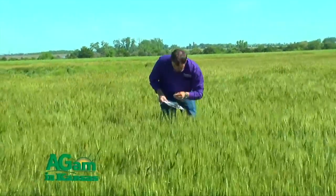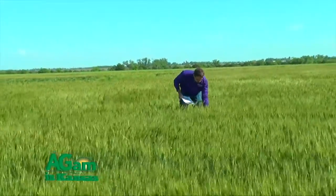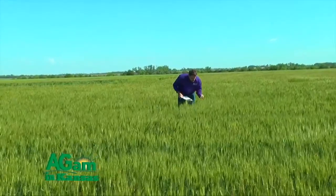Versus, on the other side, individual removal of each factor from our very intensive management. So our full intensive management minus our growth regulator. How is that going to affect it? Our full intensive management with only one nitrogen application rather than a split nitrogen application.